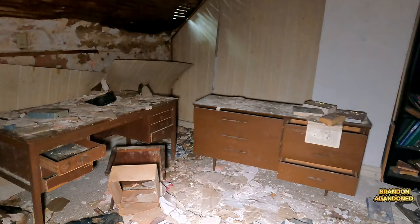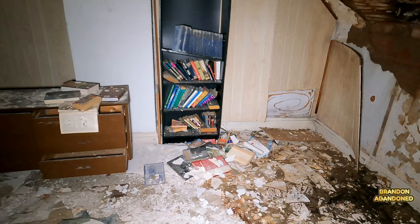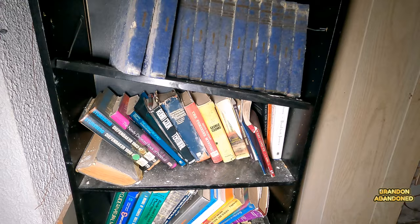That's cool. Just desks. I don't think there would have been a bed in here. I definitely think this was just a study, just an office. Below me, there's a Catholic book of worship, too. Now, I want to get a little bit closer to these books. Alright. Feels okay. I'll go real slow.